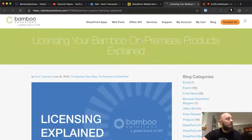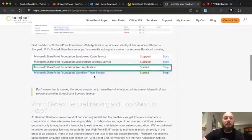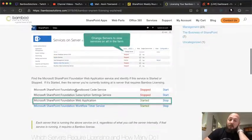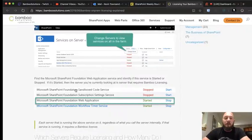Licensing your Bamboo on-premises products explained. I did write a blog post on this. If you guys are interested in understanding how we license our products, this is a blog post I submitted. With the MinRole deployment option now for SharePoint, we're finding that typically you would license a web front-end server, but nowadays you can deploy web front-end servers as well as application servers, right? And the app servers usually ran things like your Office web apps or something else like that. And so now in MinRole, when you deploy a server as an app server, it also has the web application service enabled on it, which means that the product that you would deploy from us would be installed on that server as well and now requires support and maintenance. So we have to license those as well. So this blog post kind of helps clarify that, break that down, and help our customers understand that process.